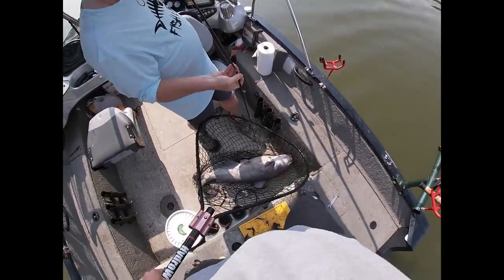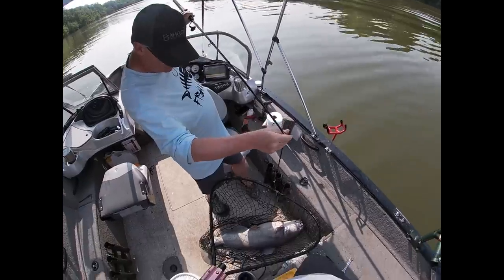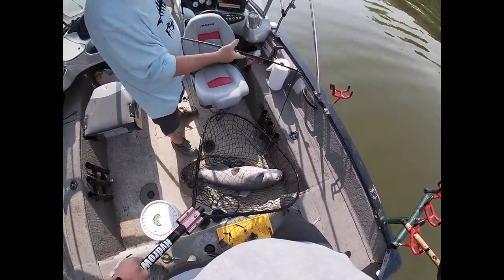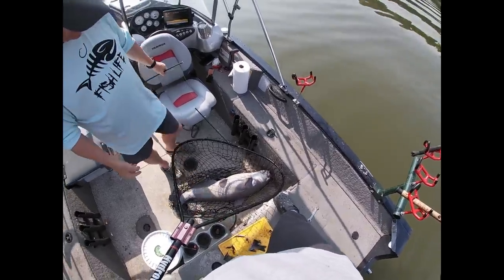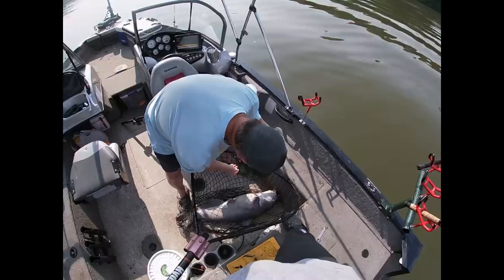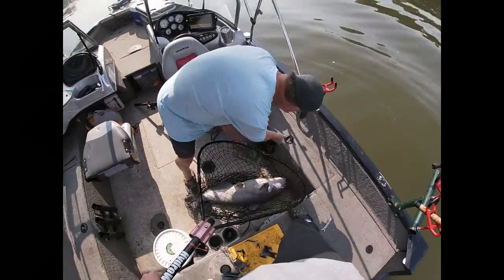Are you kidding me? You saw it. I didn't break it on. No, you broke it. He snapped your dang rod. That is a pig. Oh my gosh. That's like a 35 maybe. 30. I don't know, but I got it in on a broken rod. Wow. Oh well, I guess I'll have to buy me a new rod now. There you go. Wow.